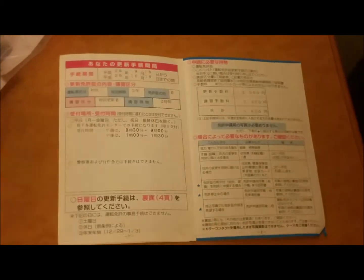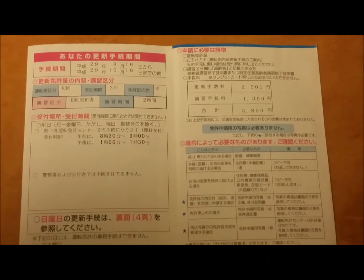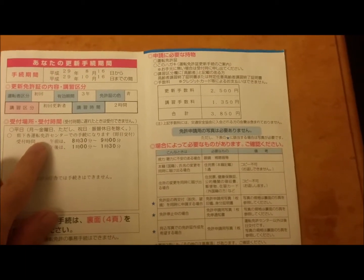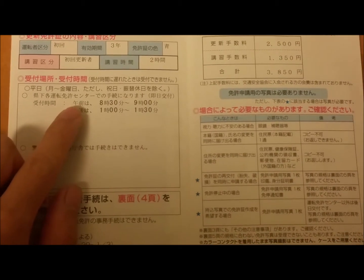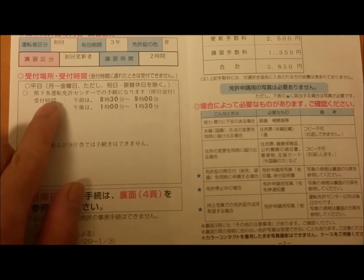With that being said, they'll send you something like this. Now, let's just take a quick look. Okay, so this is the postcard they sent me, and as you can see right here, I'll just zoom in a little bit. So right here says morning, and right here, it's the time where you have to go.